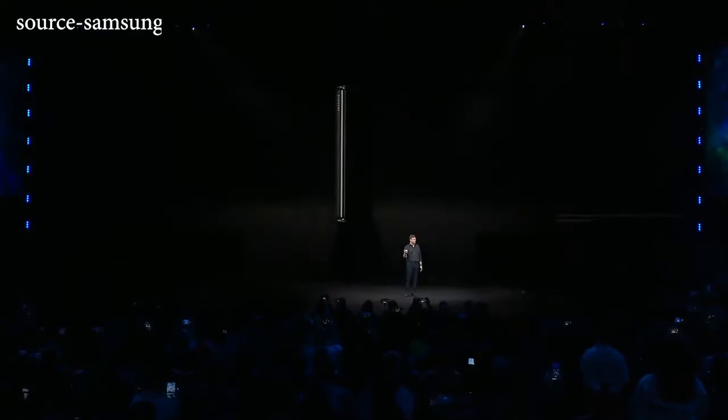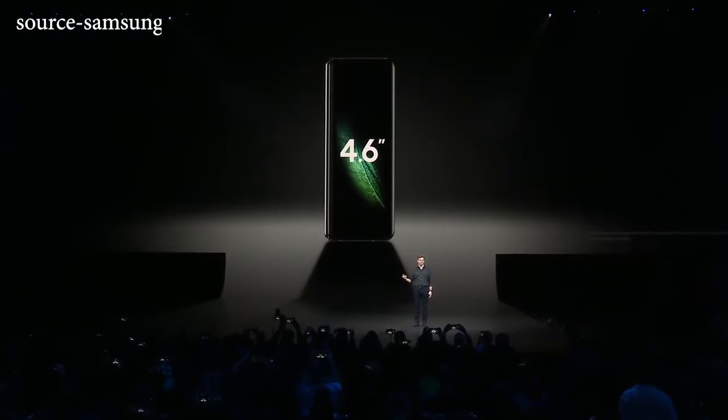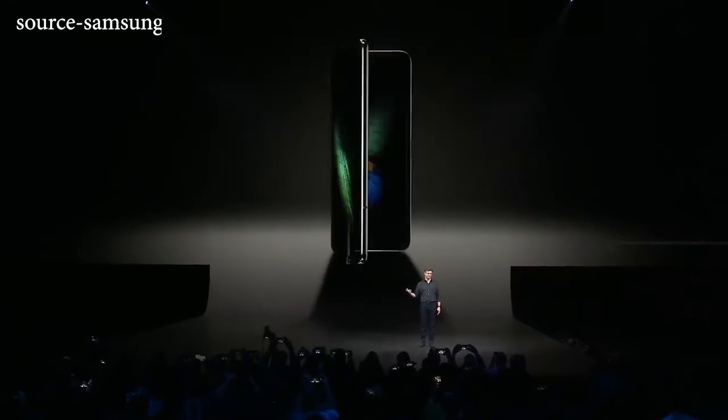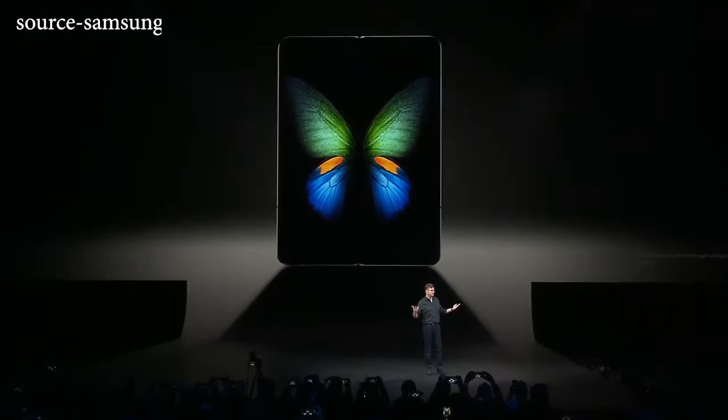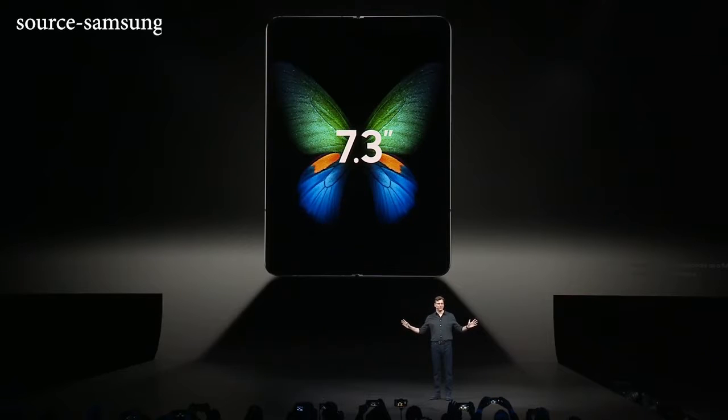When it's folded, it has a 4.6-inch display. It's compact and perfectly portable. But when the device opens up, your world does too. With a massive 7.3-inch Infinity Flex display that transforms the Fold into a tablet.